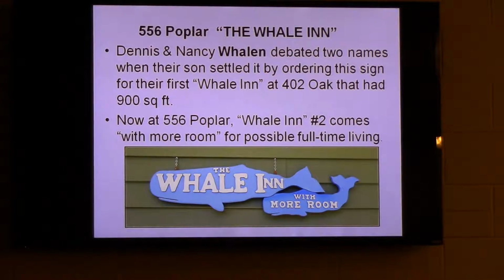They were debating two names, and their son got tired of them not coming up with one, so he settled it by ordering this sign for them. And it was first used on their cottage at 402 Oak that had 900 square feet back in about 1990, Nancy said. They're now settled at their newer cottage at 556 Poplar.